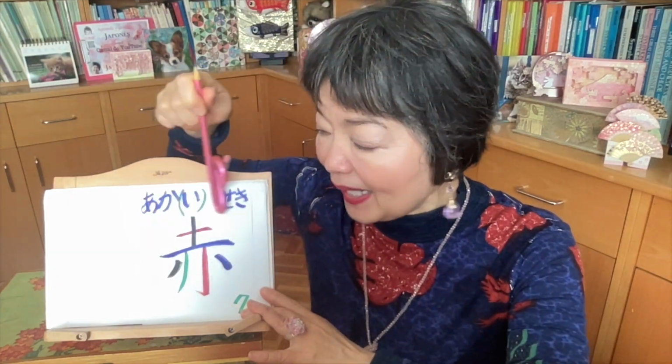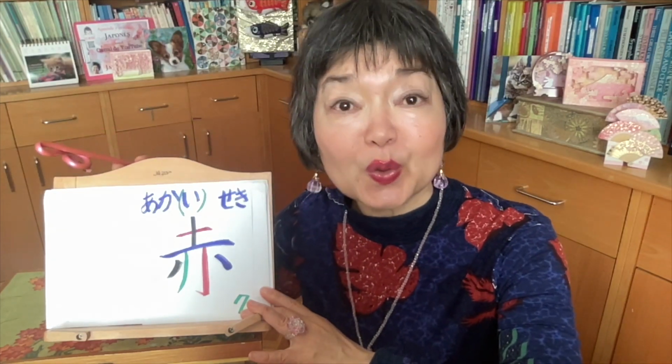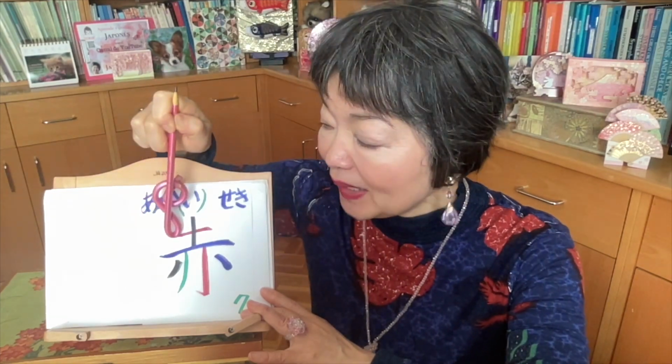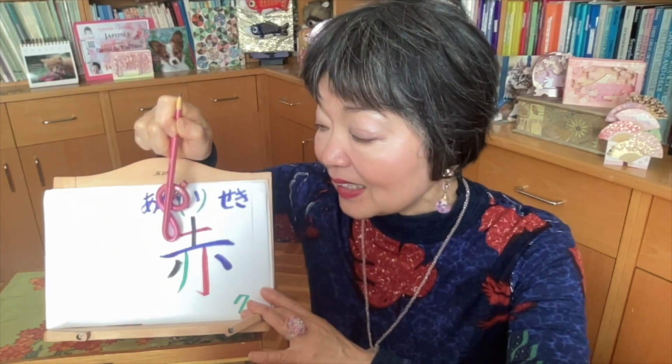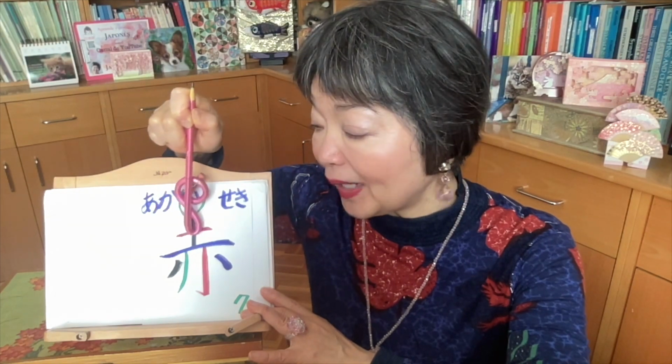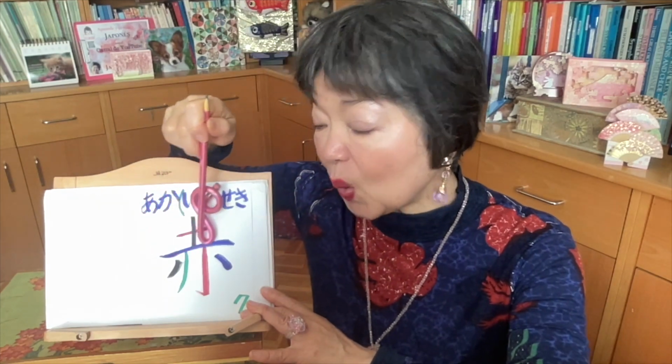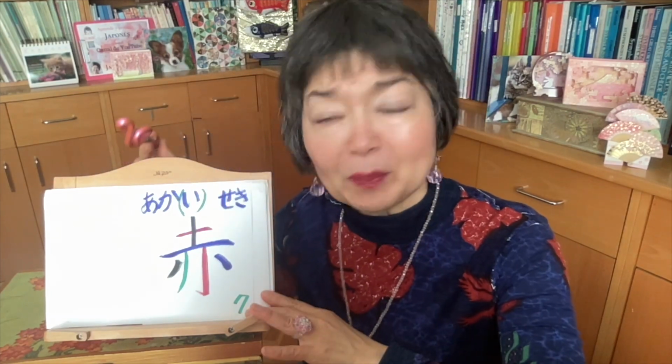This part is 土. 土 is soil, or 土曜日, Saturday. So it's quite easy. The first one is a red line from the left to the right, not too long, quite short, and going up. And the second one is just in the middle, going down like this. And the third line is quite long, from left to right, going up. Now the lower part.